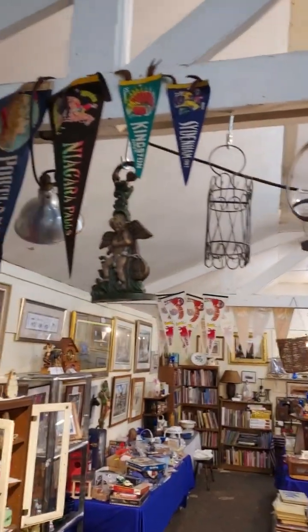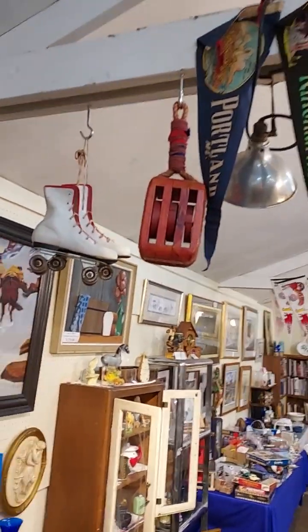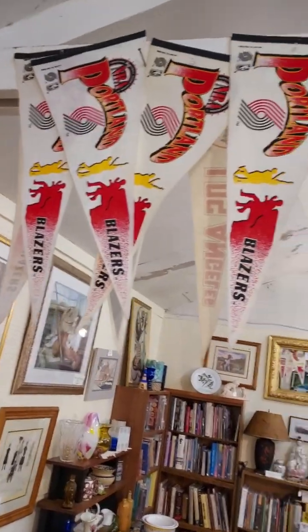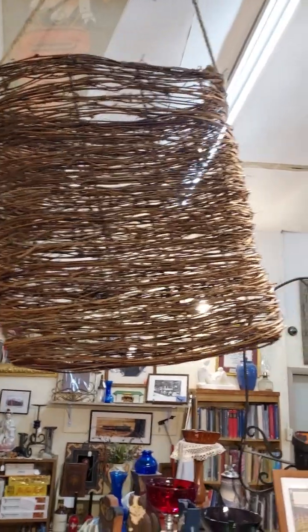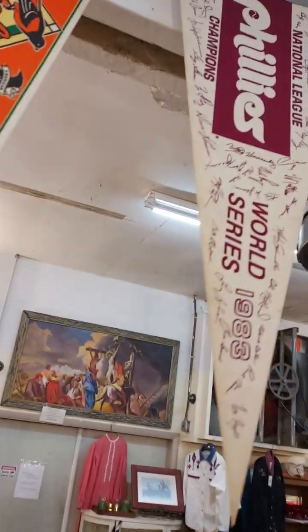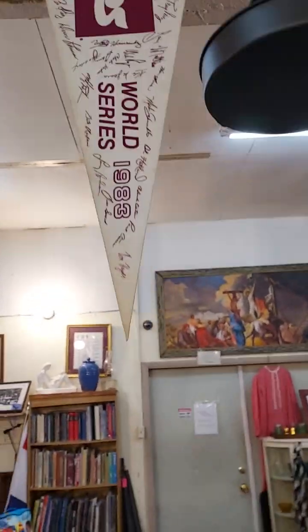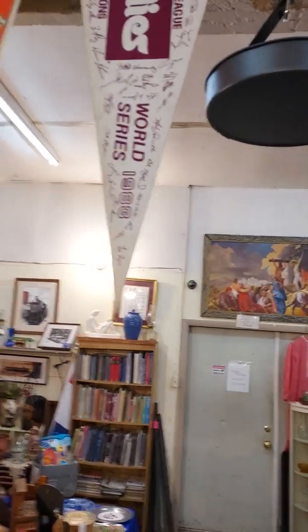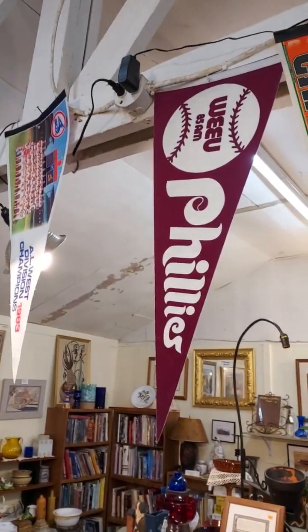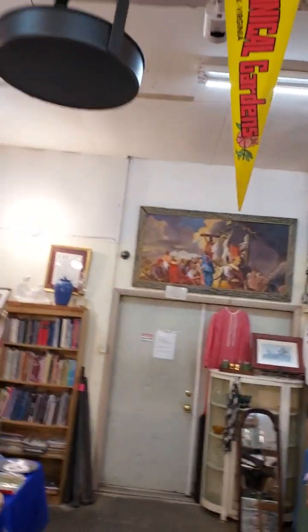I'll just take a slow pass. You usually hang pennants and things like that up there. Obviously, somebody was a Portland Blazers fan at one time. That's a nice woven basket. Nice Phillies World Series 1983 pennant, 1997 Orioles. There's something that was probably a giveaway from WEEU. The pennants are $10 each.